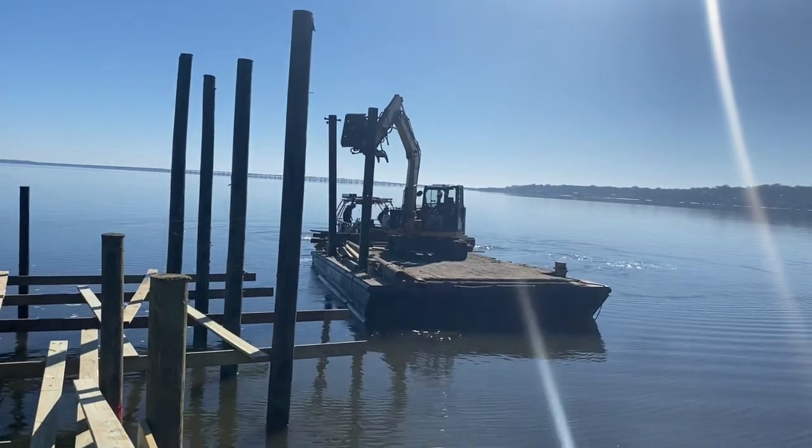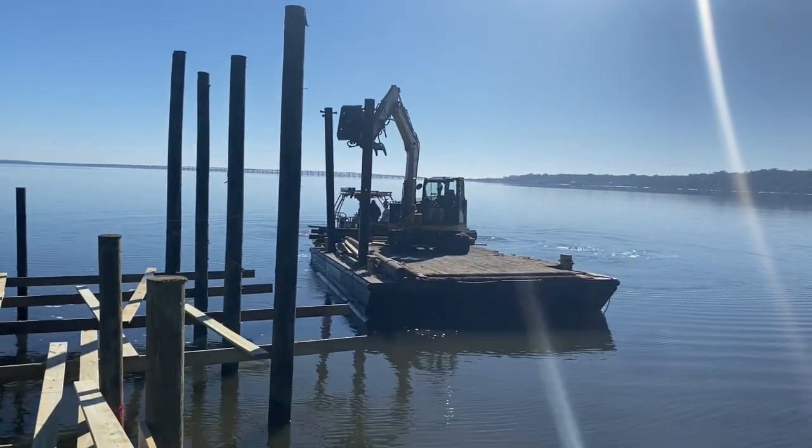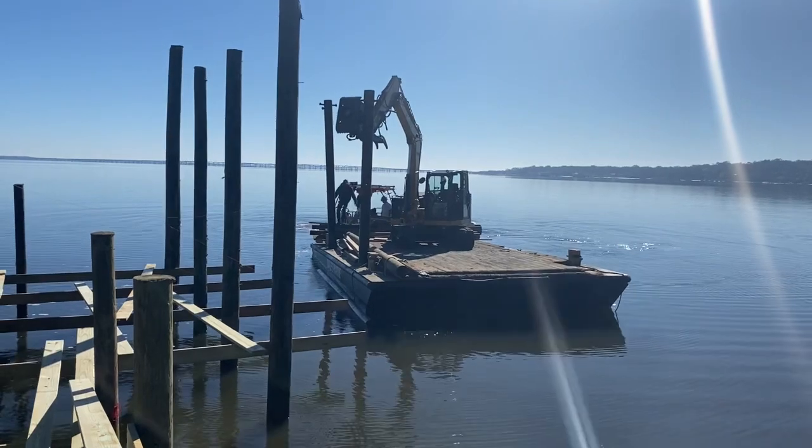Got extremely low tide out here again, so you can kind of, I don't know if you can see it in the video, but the mud's all stirred up around the barge.